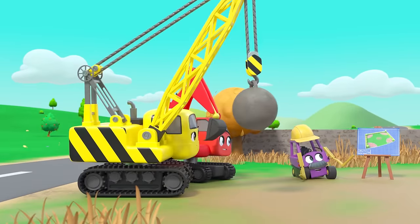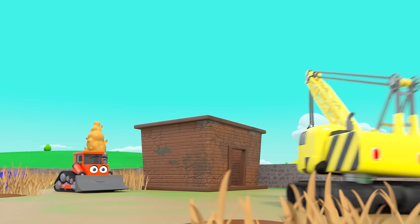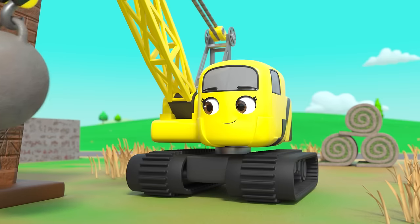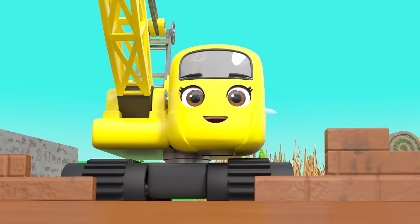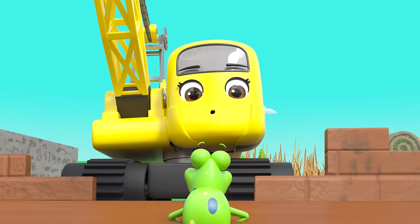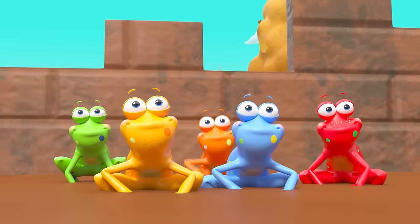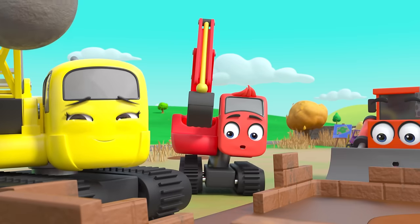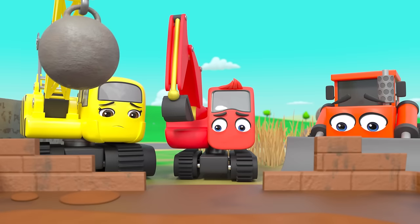The crew are ready to get started. First, they need to knock down the old building. That's an easy task for Daisy. She's nearly finished knocking it down. Huh? What's that? Little frogs? Where did you come from? This park is their home. The crew can't build here. Where would the frogs live?